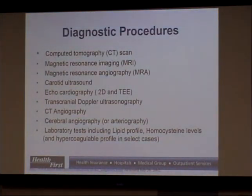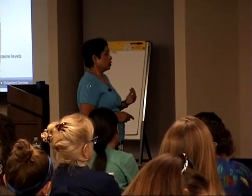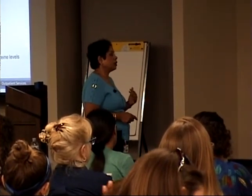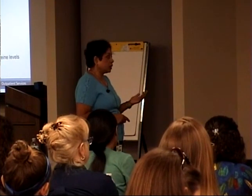Whereas CTA, which gives the same information, is also able to give us the penumbra and the core, and it can be done in less than 20 minutes. That's why we do CTA. Carotid ultrasound looks at the plaque formation. We do an echocardiogram to see if there are clots in the heart. Sometimes we do transcranial Doppler.